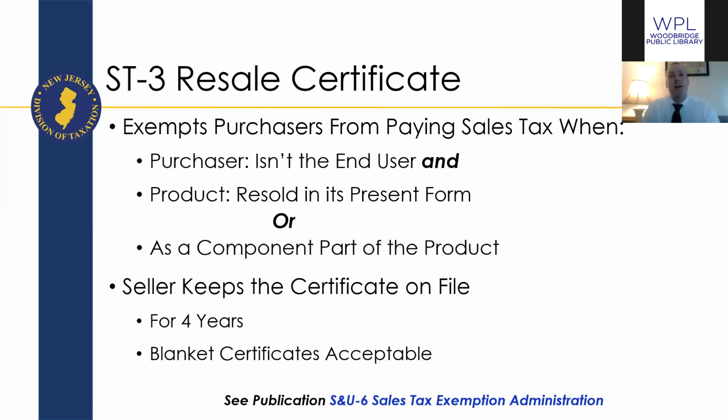If there's somebody you're dealing with a lot, you can just present them with one certificate and they can keep that on file. Of course, they should also keep track of all the sales you're making in case of an audit situation, but we only need really one certificate.